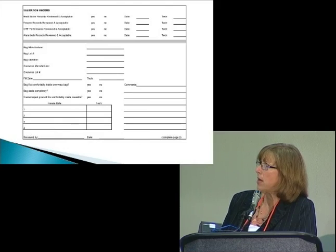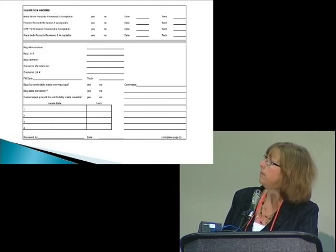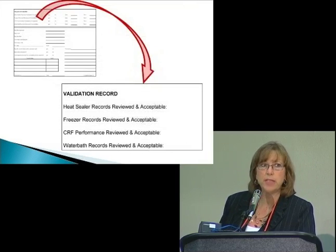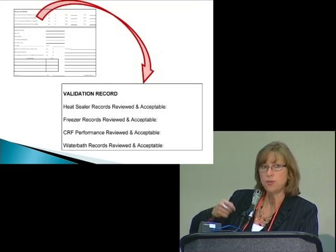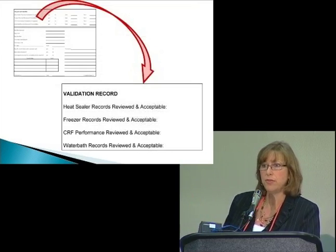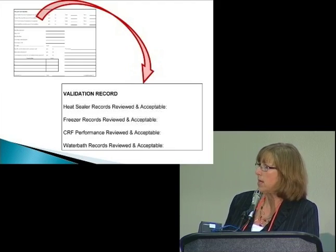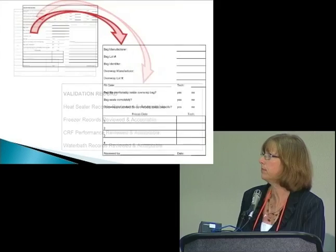So this is what our validation record looks like, and I'm going to highlight the top part. All of the instrumentation that was used in validation, we wanted to make sure all of those records were up to date. So the actual tube sealers that we used, their validation was done, the freezer records were reviewed and they were acceptable, the controlled rate freezer performance was good, and the water bath records were all up to date and ready to go.